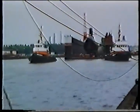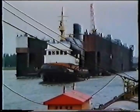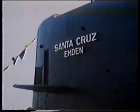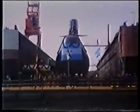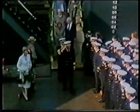Tugs shift the floating dock containing the submarine to alongside the quay, where the solemn ceremony of the christening is under preparation. In the presence of distinguished guests, shipyard personnel, and the future crew, the first submarine of the TR 1700 type was named Santa Cruz.